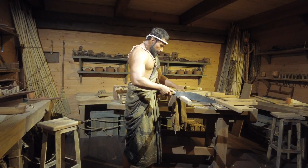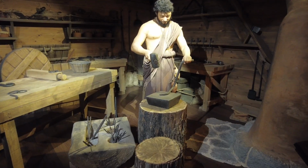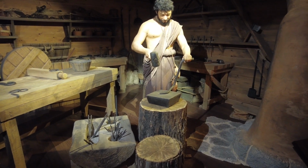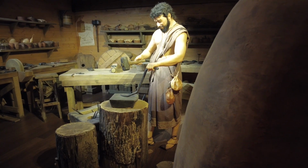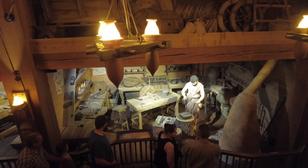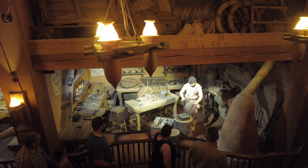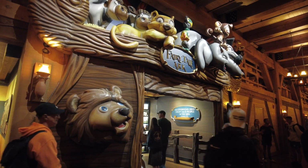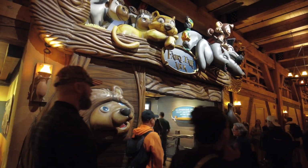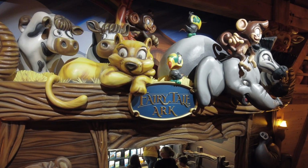Woodworking was very prevalent for Noah and his sons. There was a lot of different technologies that went into creating the Ark. Woodworking, blacksmithing, and more. Noah and his sons' special talents were woodworking and blacksmithing. What's your special talent? Inside here you'll find some examples of fairy tale books. Right here, the Fairy Tale Ark.